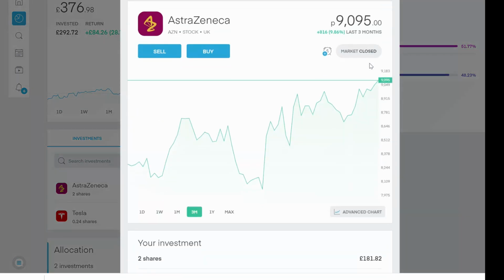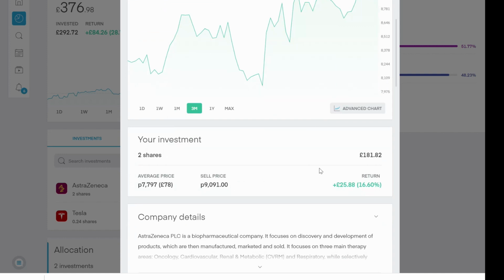And if we go to AstraZeneca here, again, I bought these shares when there was a lot of bad press about AstraZeneca at the time, and you can see here that the value of that stock has just absolutely skyrocketed. So at this point in time, that has provided me with a return of 16.6%, so a gain of £25.88.